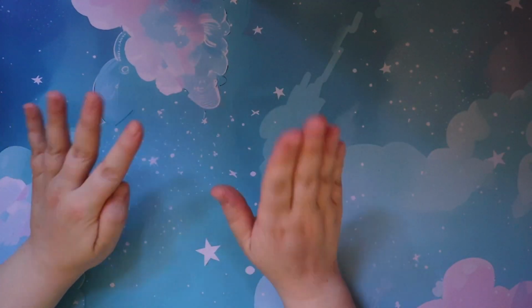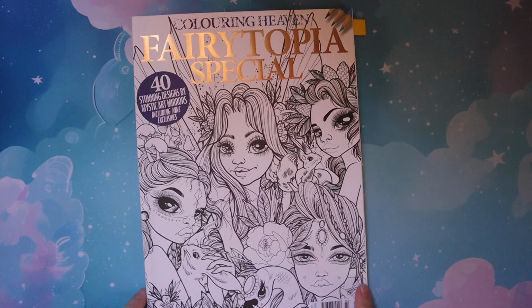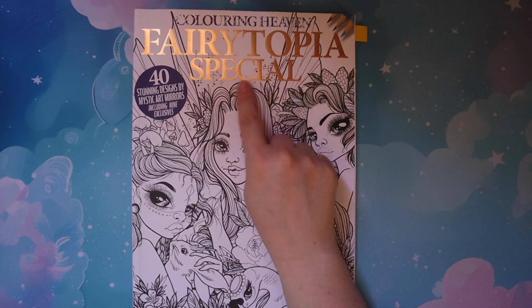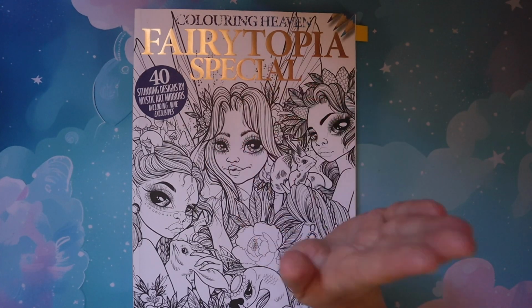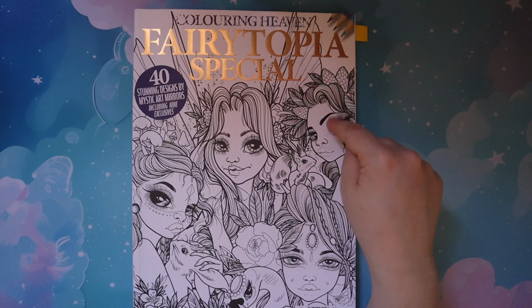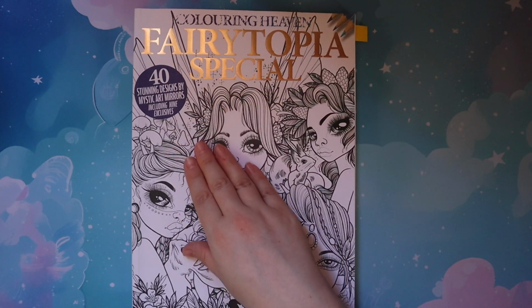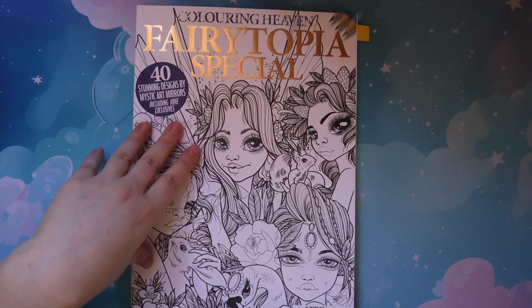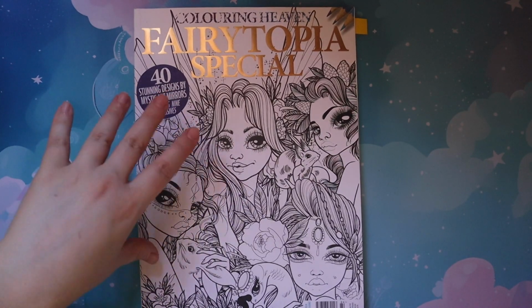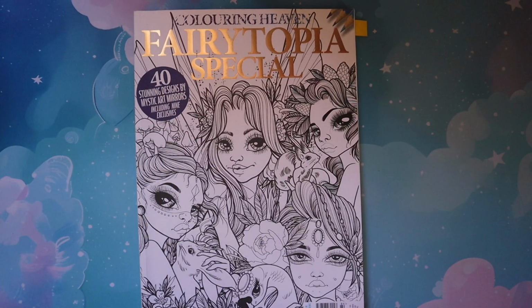And now we will get into the actual coloring bit of the video. So the February book I'm using is Coloring Heaven Fairytopia Special. Now this book has sentimental meaning, and I'm using it in February because my cousin, who passed away in 2023, had this coloring book with her in hospital. She just bought it at the newsagent. That's where I purchased my copy from, because I asked, oh, where did you get that book? I really liked it, so I purchased a copy as well. The plan was to color with her, but that never happened. Things just got too upsetting, and anyway.